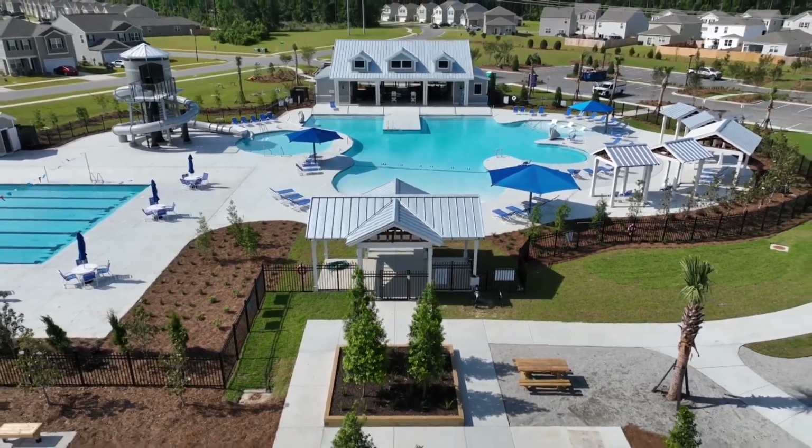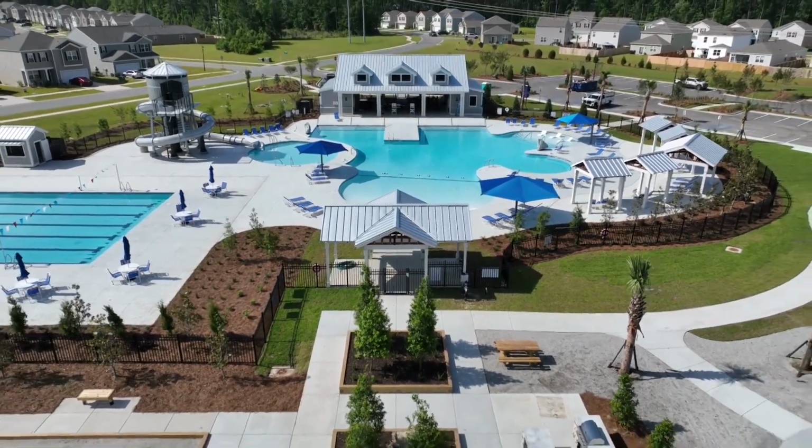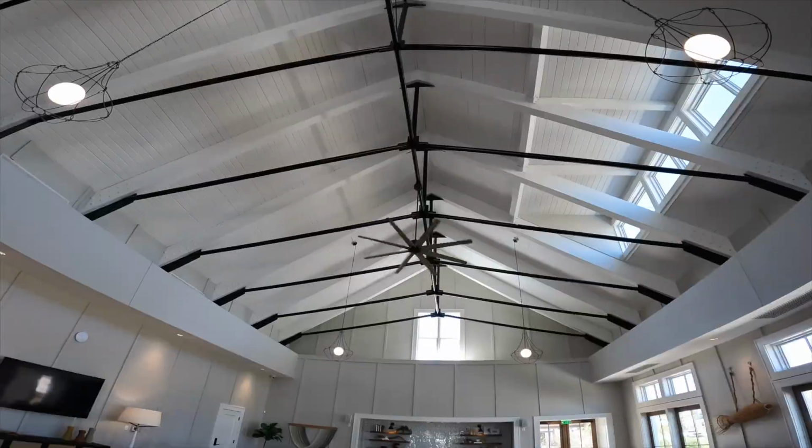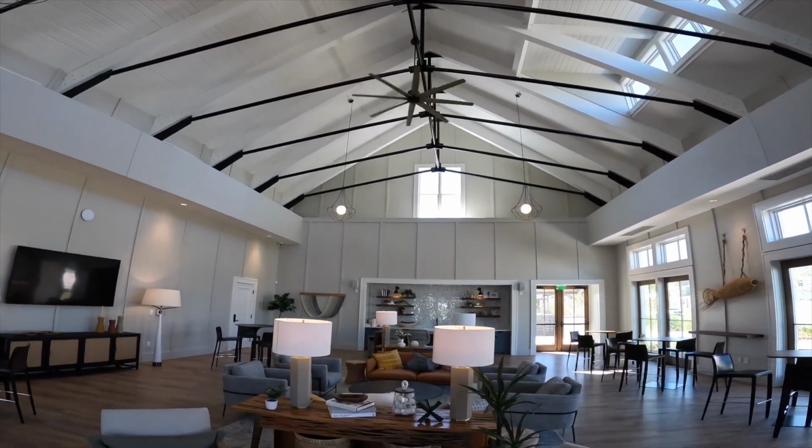So some of the pros and cons that a lot of people talk to me about, they say, well, Ryan, what don't you like about Karns Crossroads or Nexton? And I tell them, well, you're sharing one amenity center with what could be 6,000 other homes. And if you don't think that's going to get crowded, it is. It's going to get crowded real quickly.